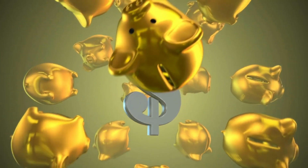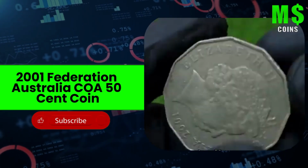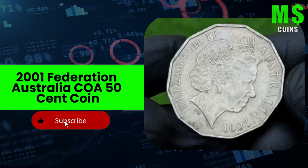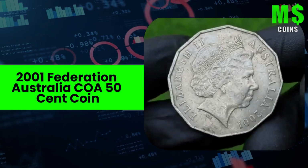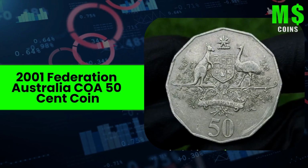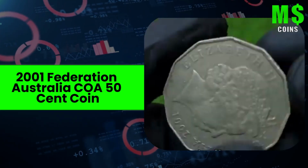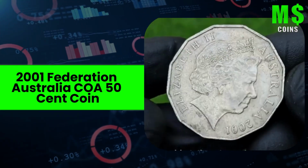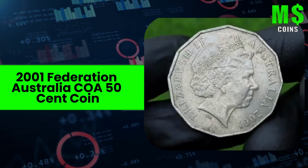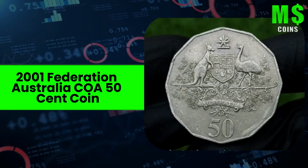We'll start by exploring the 2001 Federation issues, with special attention to the National Coat of Arms coin and the New South Wales edition, both of which remain highly sought after by numismatists. The year 2001 was a major milestone for Australia as it marked 100 years since the colonies united to form the Commonwealth. To celebrate, the Royal Australian Mint released a series of 50-cent coins that honored both the Federation itself and each state and territory.